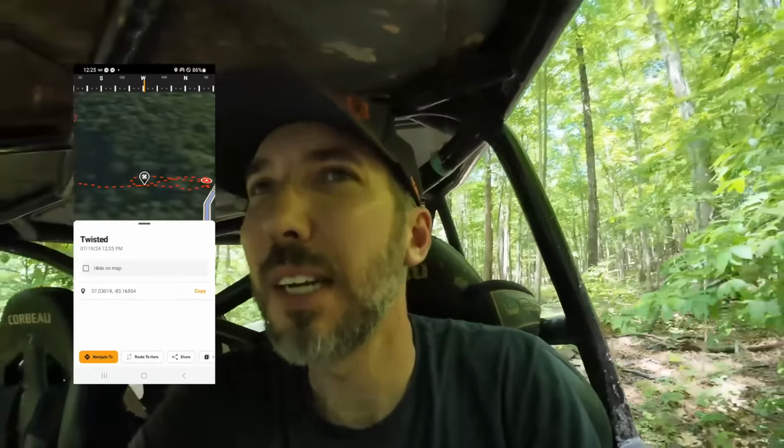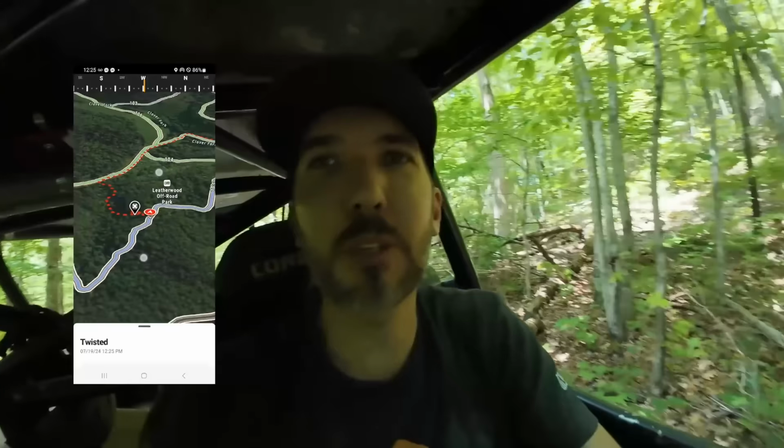These trails are pretty tight. Looks like a lot of them are pretty fresh. We just got done doing that Twisted trail. I'm gonna put that on the map for you guys. And now we're gonna head over and meet the rest of the group and figure out where we're going from there.